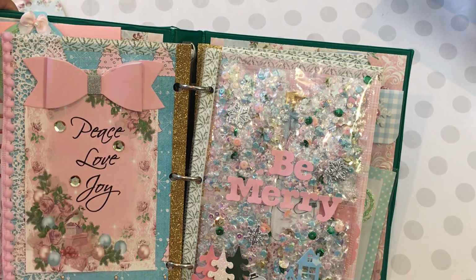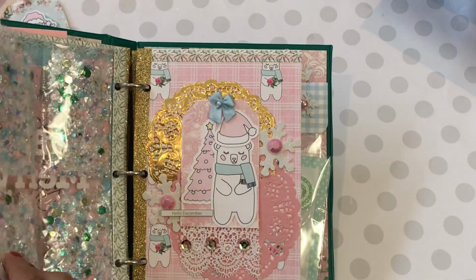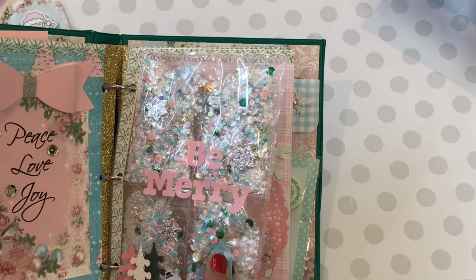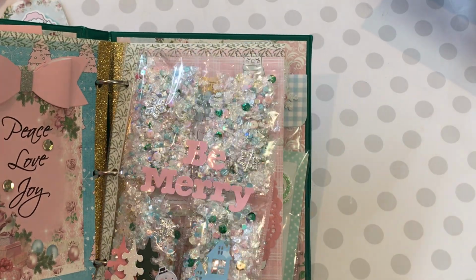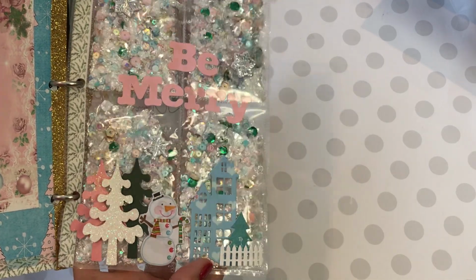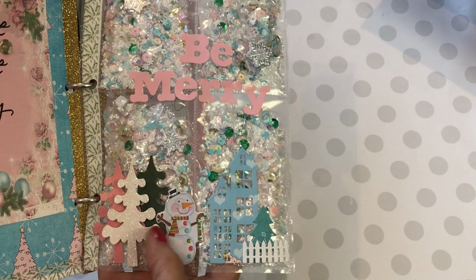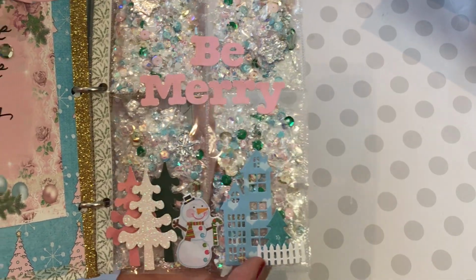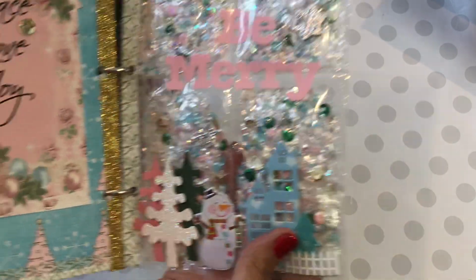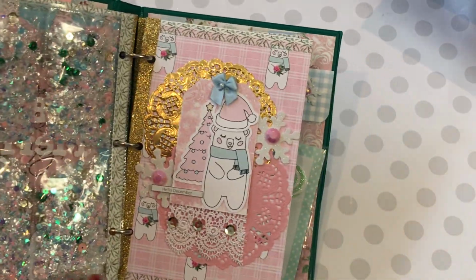This says peace, love, and joy. Really, really pretty, some really fun trim. Oh, look at this page. It's like a see-through page, and it looks like snow, and it says be merry. Look how cute that is. I love it, Elizabeth, and that's that EK Success punch right there with the little trees. Man, I need to break out my punches. I haven't even touched them in a while. That is so pretty. I love it.